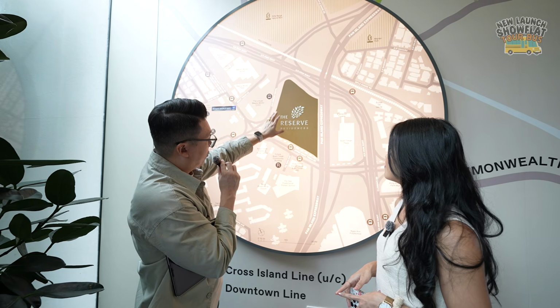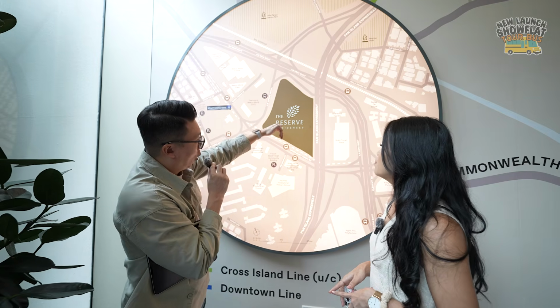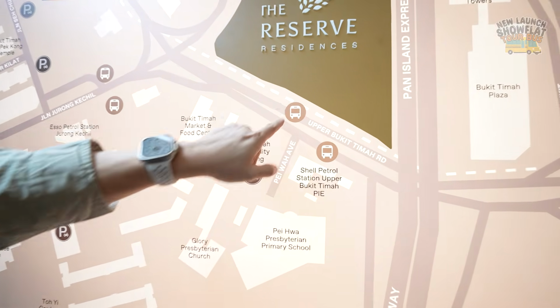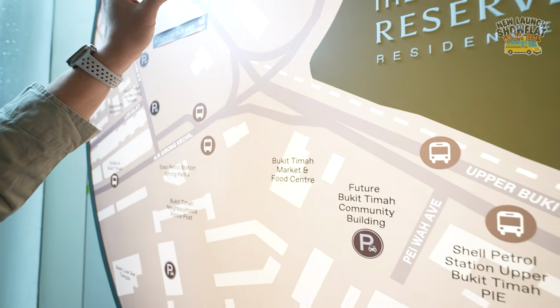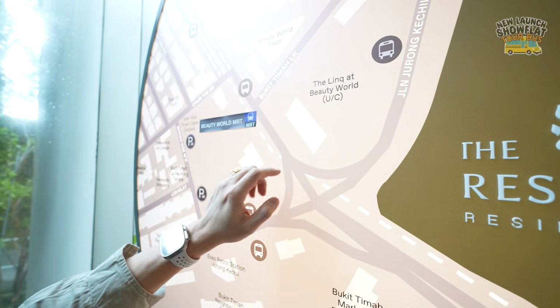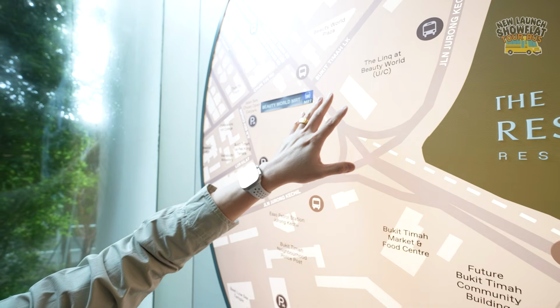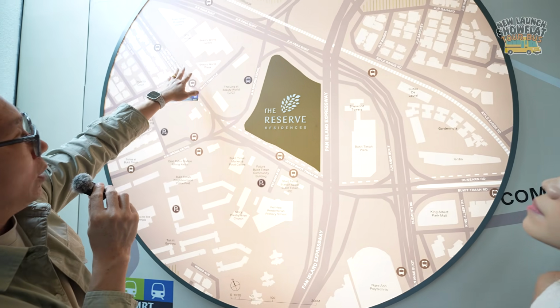So Reserve Residences is right here. Of course, you have your future Bukit Timah community building that will be connected via an overhead bridge that the authority will build. Of course, you have your very famous Bukit Timah Market and Food Centre right over here. The Link at Beauty World is what I mentioned. This is just right beside the Beauty World MRT station. So this is also another development that's up and coming. Of course, further upwards you have Beauty World and Beauty World Centre.